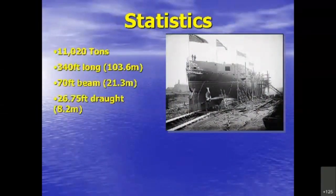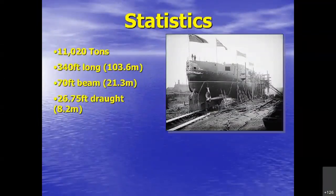Those are her stats. She was just over 11,000 tons displacement. To put that into perspective, her predecessor, a wooden HMS Victoria, which I'll show you a little bit later, was the largest wooden battleship ever produced, and that was just under 7,000 tons. She had an armor plating band around the waterline and below the waterline, but it only extended to the middle two-thirds of the ship, so the very front and the very back didn't have it.